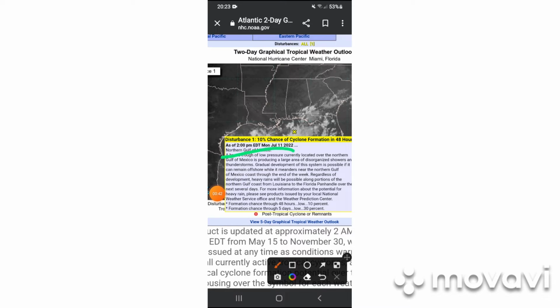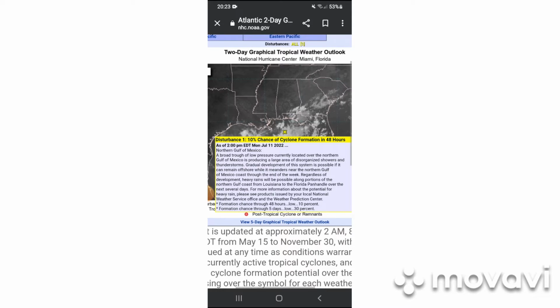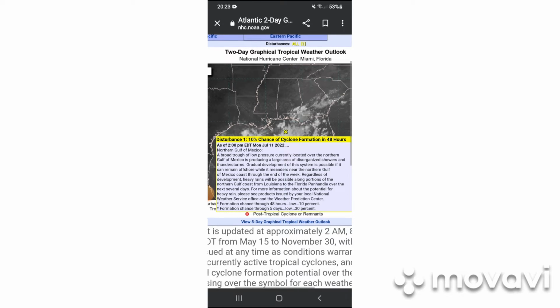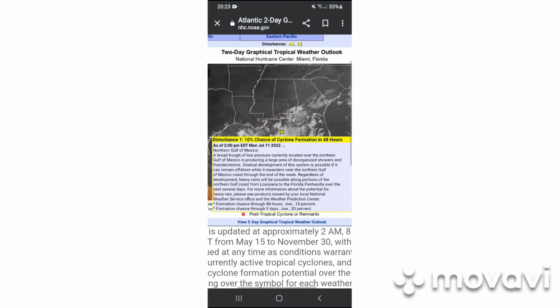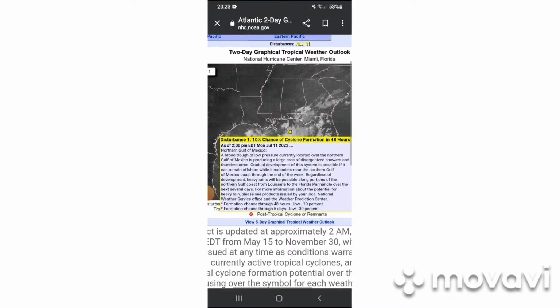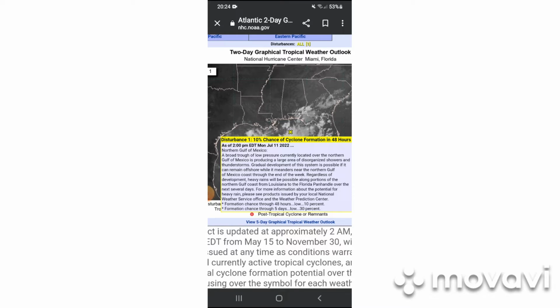Northern Gulf of Mexico. A broad trough of low pressure currently located over the northern Gulf of Mexico is producing a large area of disorganized showers and thunderstorms. Gradual development of the system is possible if it can remain offshore while it meanders near the northern Gulf of Mexico through the end of this week.